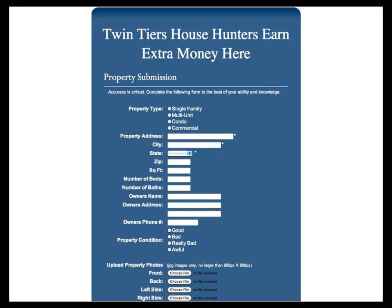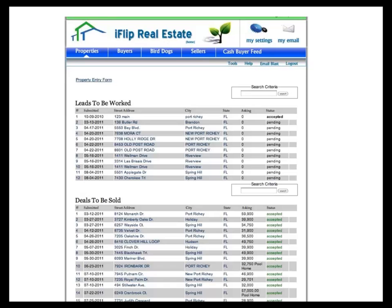They click the little button down below, choose the file, and it's what they call two-click FTP. So it takes them to their My Documents, and they pick the folders or the photos and upload them. Oh, and it even resizes them for them. So your bird dogs need absolutely no technical expertise whatsoever, none, and neither do you. I'll show you that. And boom, you have a list of leads to be worked.